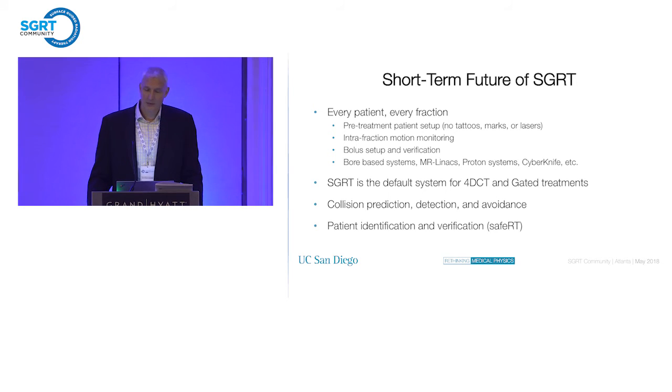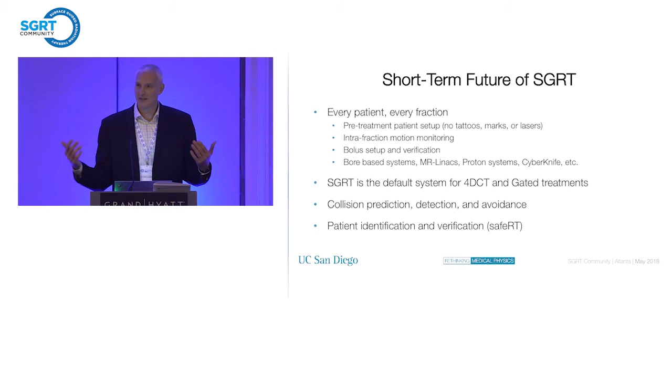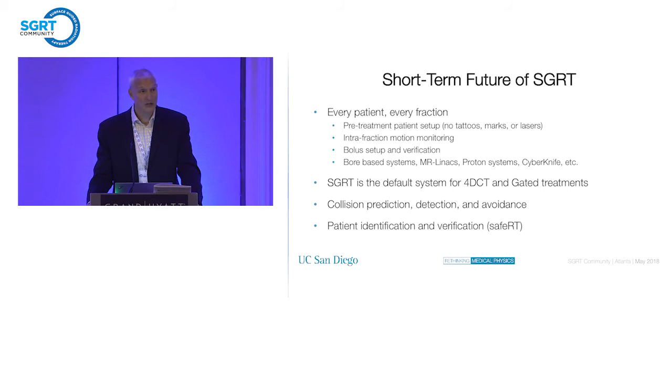And then lastly, when we talk about SGRT, you have to broadly think about what is surface. Surface is anything. It's the face. It's what you look at. It's detecting where people are and what they're doing, et cetera. So patient identification, patient verification is a short-term future for SGRT. And we've already seen SafeRT out in the hallway. If you haven't seen it, check it out. It's pretty cool technology, and I think it's going to be used widely in clinics.